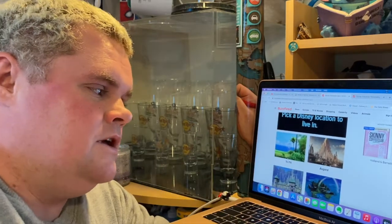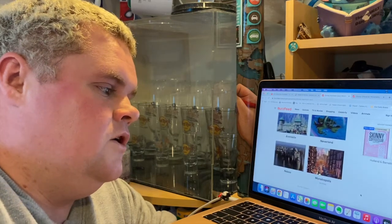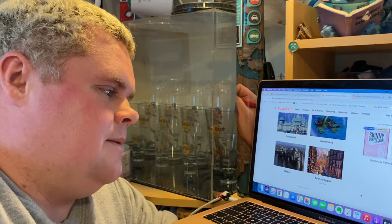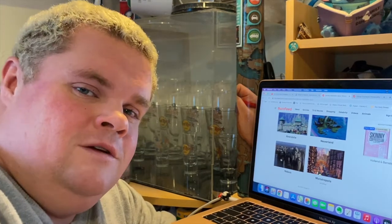Pick a Disney location to live in. Te-Fiti, Asgard, Neverland, Arendelle, Naboo, or Monstropolis. 100% Naboo. I think Naboo looks so beautiful.